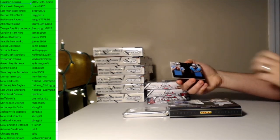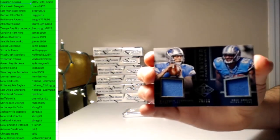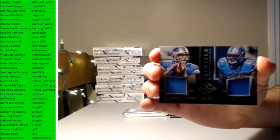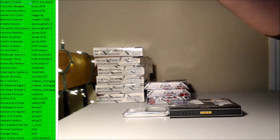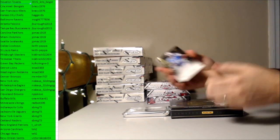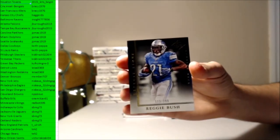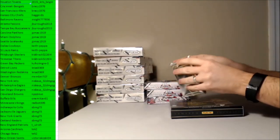Matthew Stafford and Eric Ebron, dual patch, 78 of 99 for the Lions. And Reggie Bush, 123 of 399. All right, last pack for limited.